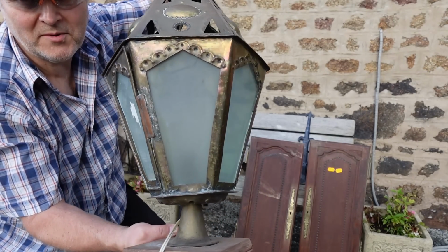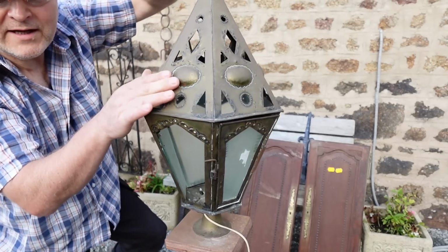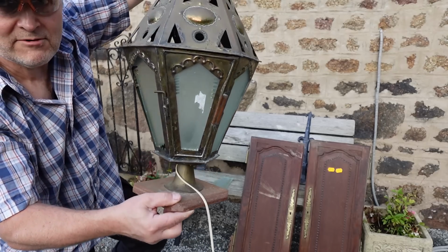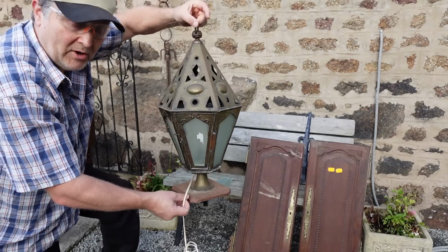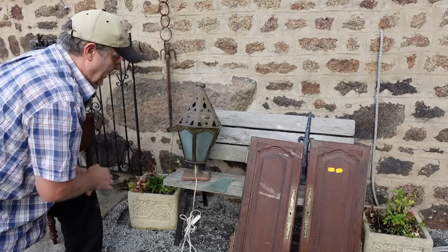Maybe on a base as well. It's got the light fitting in there. It's all cabled up. It'd be lovely to clean that up and see what's lurking beneath. But yeah, really pleased with that. Now that cost me €15, so that was a no-brainer. I do like my quirky lights. So that was a good buy.